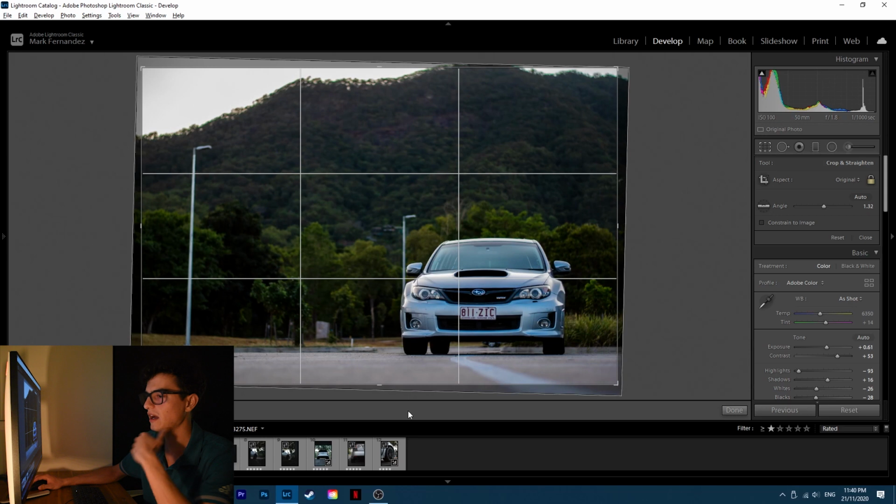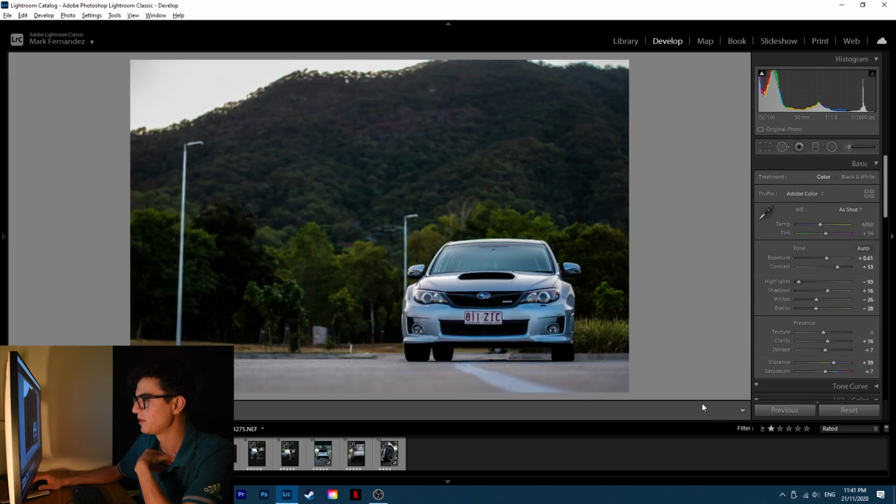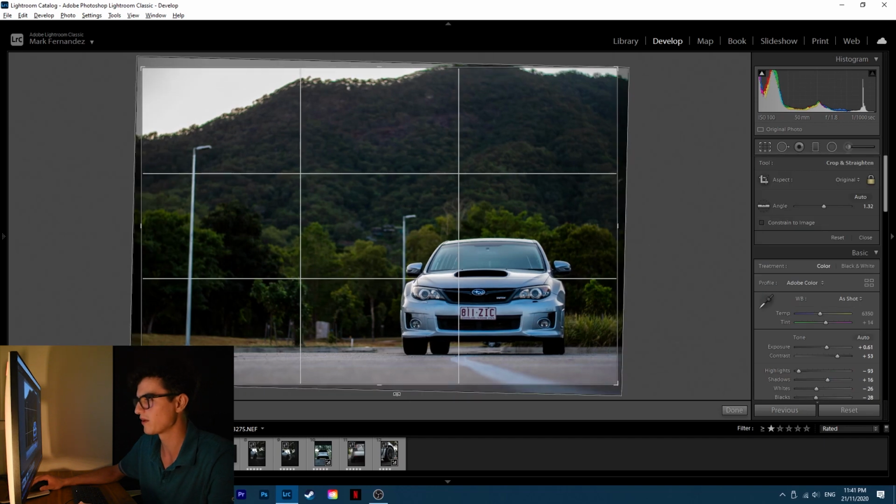Now what I'm going to do with this one needs a little bit of straightening, so we can see that the car's a little bit off. So I'm just going to go ahead and give myself a little bit more of a straighter car. Nope, that's too far over.